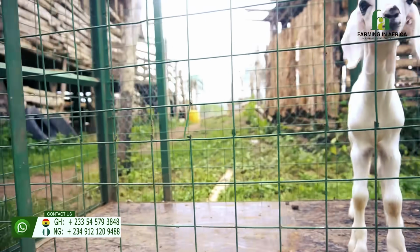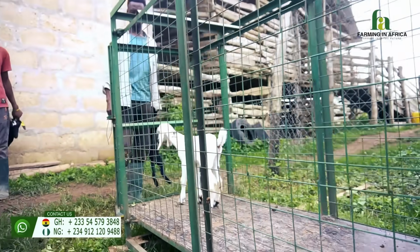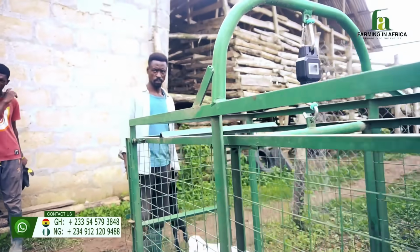Number two, once I get the weight of the animal, it also helps me in grouping them. Mostly our animals are grouped by sex and by weight. So if an animal is 60 kg, I will not put a 60 kg animal in the same pen as a 15 kg animal. They need to be separated, right?